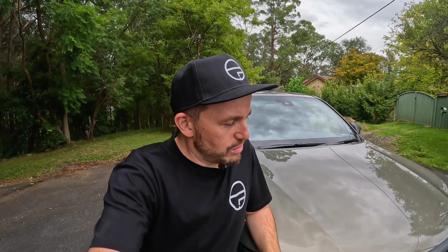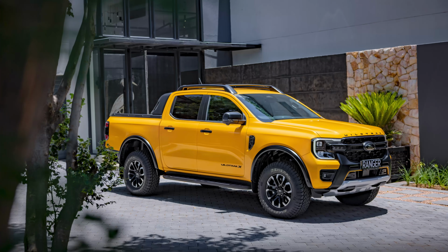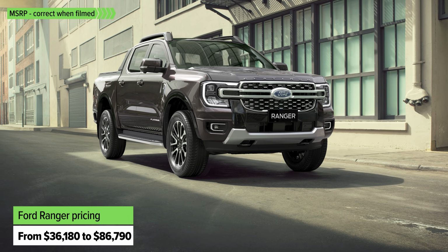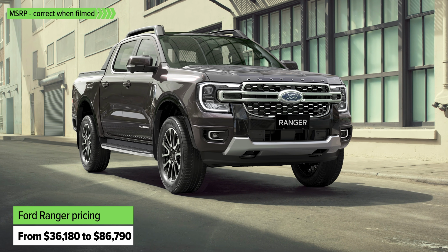No prizes for guessing what the best alternative to the Toyota HiLux is. It's the Ford Ranger, of course. Now, I've done a bunch of review content on that vehicle. You can hit some links up here and that'll take you to the Cars Guide reviews I've done of the Ranger. But let me know if you'd like me to do a new, fresh take on that car. I'm planning to anyway with the new Platinum version, which is coming soon.